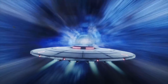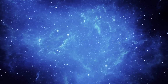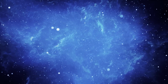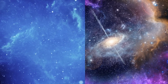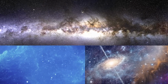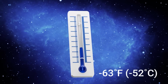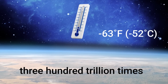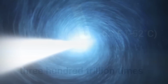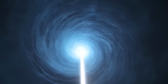For comparison, just 1 light year is about 6 trillion miles. Even though the gas there is incredibly thin, unlike what we're used to on Earth, it's much warmer and denser than the gas found in most other galaxies, including our own Milky Way. The temperature of this gas is around -63 degrees Fahrenheit, and it's about 300 trillion times less dense than Earth's atmosphere. It does sound extreme, but even in space terms, it's unusual.